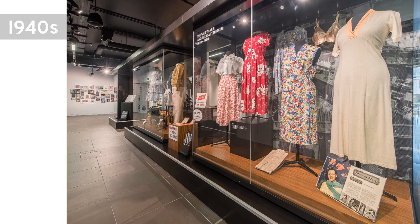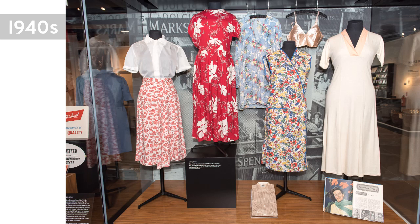Each of these chronological cases in the exhibition displays key themes at M&S covering a decade or two. The displays show how our customers would have seen us at the time, with each case like looking through a store window of the period. The 1940s case includes highlights from our collection of wartime utility clothing. Clothing was rationed during World War II, and utility clothing was designed to give people a guarantee that the garments they were buying were good quality and would last.